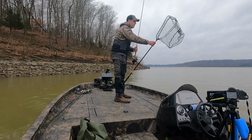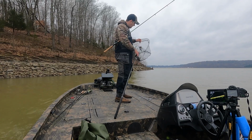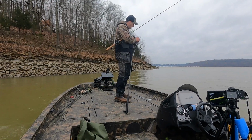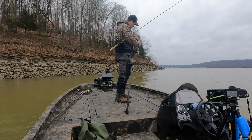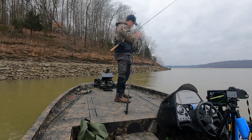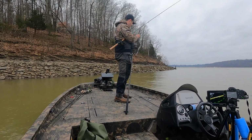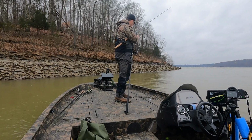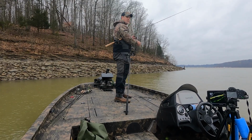And I probably could have boat flipped it, but I'll just be honest with you. I'm lazy. I've got several knots in my leader, and I have not retied this pole in 3 weeks. Honestly, I have a mess. Might be a good time just to cut off and retie. Wind is just swirling.